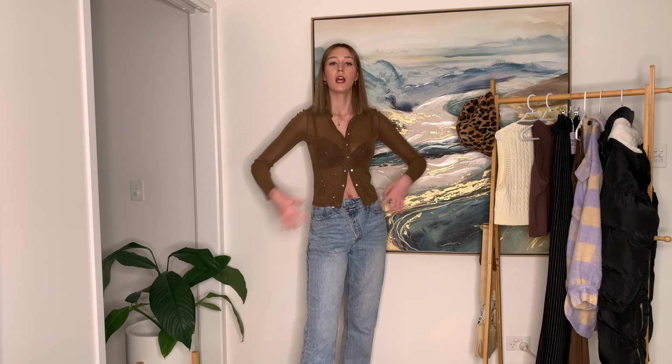These buttons are super cool. They're just little clasps, so you don't have to worry about fumbling around with the buttons. You literally just pop it together and it stays all day, and then you just pop it back apart depending on what look you want. So right now I've just done these two little button ups, and obviously it's quite sheer, so I would recommend wearing a black bra or bralette underneath because I think black complements this dark brown color the most.